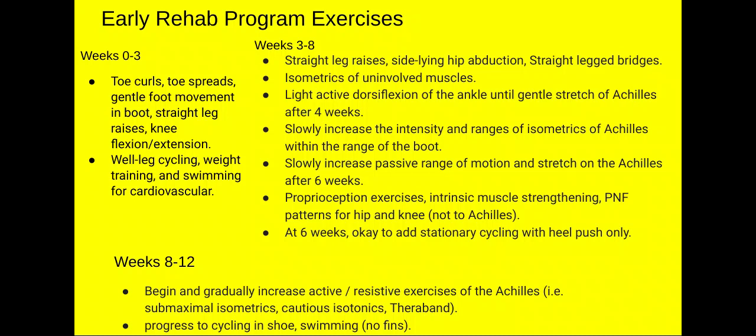During weeks 3 to 8, you can do straight leg raises, side lying hip abduction, straight leg bridges. You can also do some isometrics with the uninvolved muscles. Light active dorsiflexion of the ankle until gentle stretch of the Achilles after 4 weeks. Slowly increase the intensity and ranges of isometrics of the Achilles within the range of the boot. Slowly increase passive range of motion and stretch on the Achilles after 6 weeks.